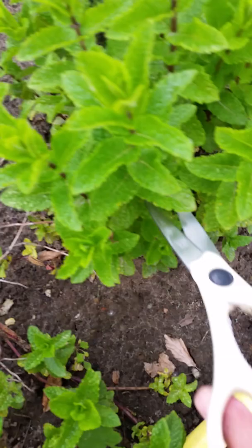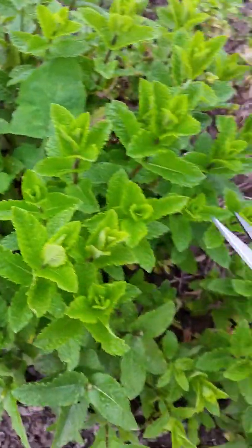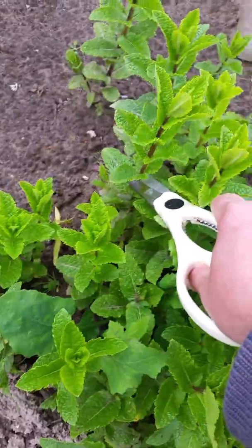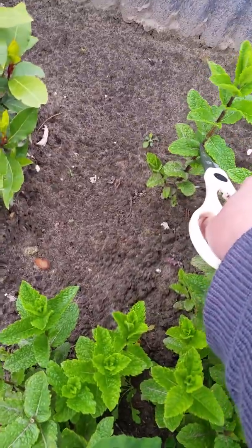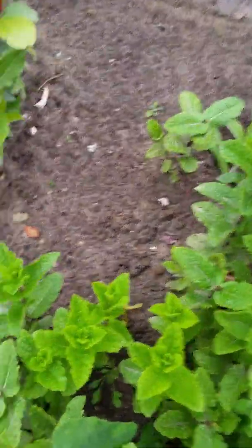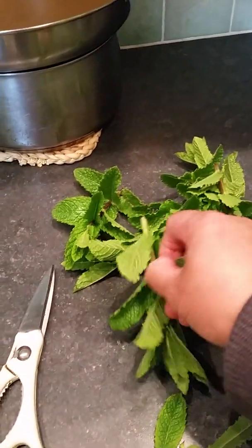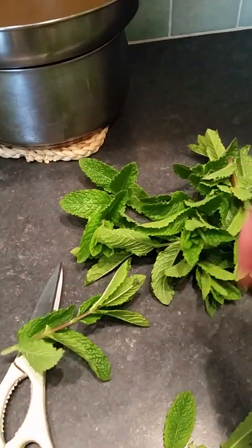And also this mint. Okay, I will show you how I prepare this as tea. Okay, you must have this in your garden. Okay, I will pluck all the leaves from the stem and I will come back.